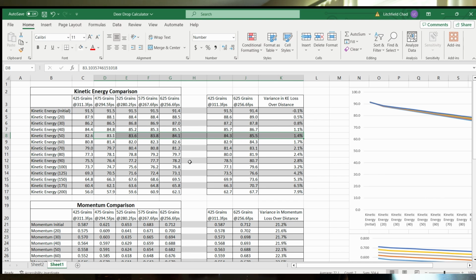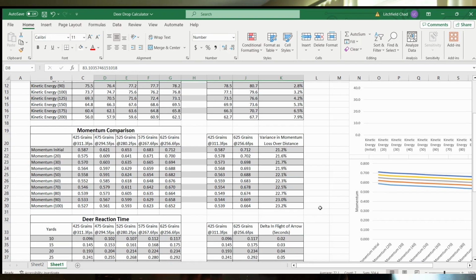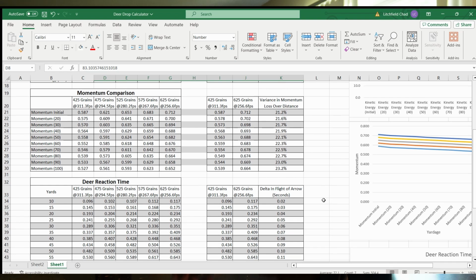This goes back to my initial point: the kinetic energy from your bow transferred into your arrow is not going to change between your arrow setups. So if you've always been on the fence about bumping up your arrow weight because you won't have the penetration force you need, or you're going to lose kinetic energy because your arrow is moving slower, this is proof that you don't have to worry about that, because regardless of your arrow weight and speed, kinetic energy is going to remain the same.